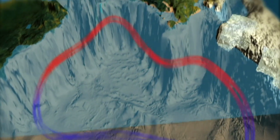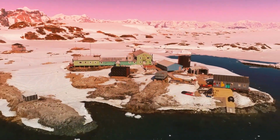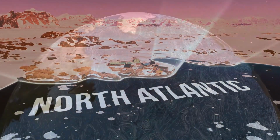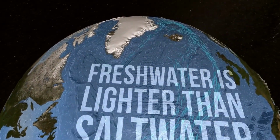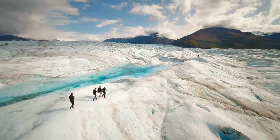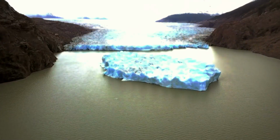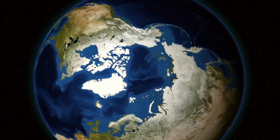Right now, melting ice from Greenland and Antarctica, along with increased rainfall and river runoff, is dumping too much fresh water into the North Atlantic. Since fresh water is lighter than salt water, it disrupts the sinking process that keeps the AMOC moving. If too much fresh water builds up, it will mess up the entire system. And once it collapses, there will be no reversing it, even if the climate later cools down.